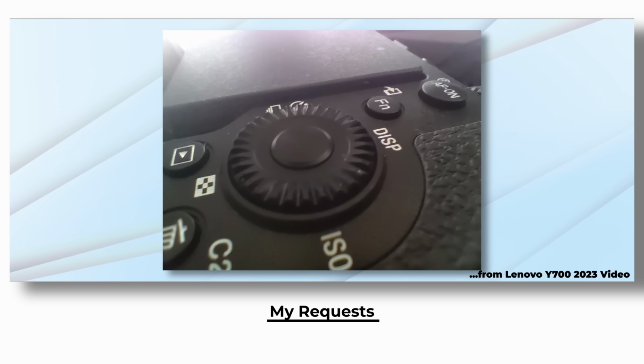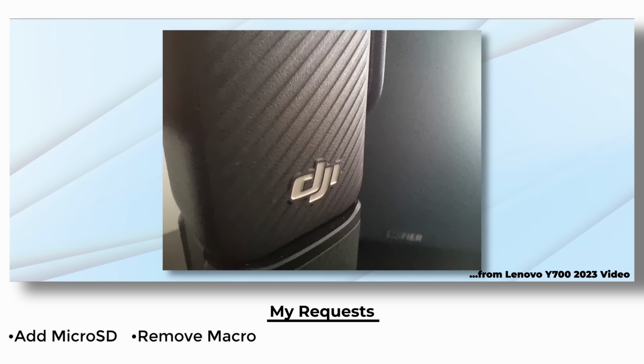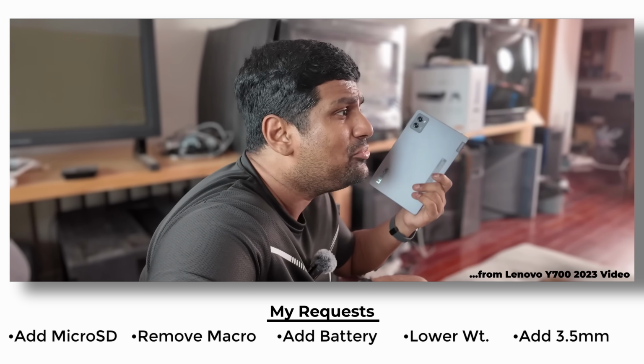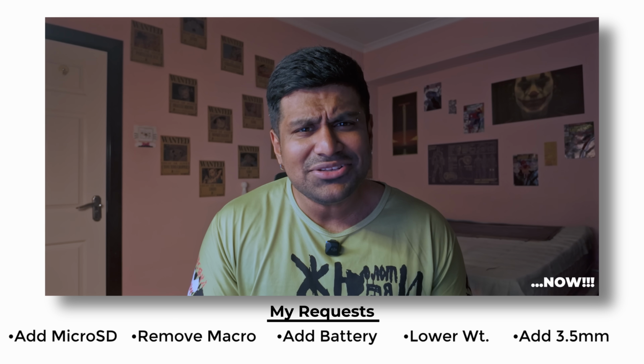And I also said this, the second camera that they've included this time, it's a 2 megapixel macro. And for the life of me, I don't understand why anyone would want that. Give me 20 mAh more, give me 3 grams less, give me a headphone jack. Who in the blue hell wants a macro camera on a tablet, that too a 2 megapixel one? And guess what? I'll take 4 out of 5 any day.